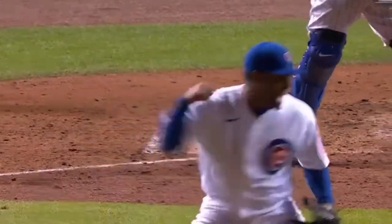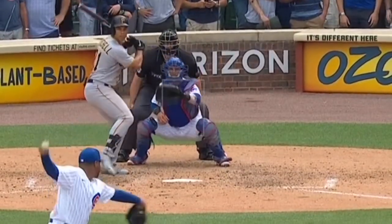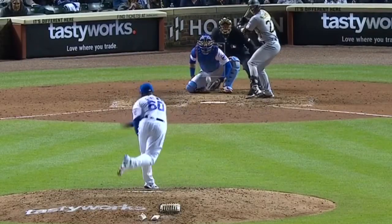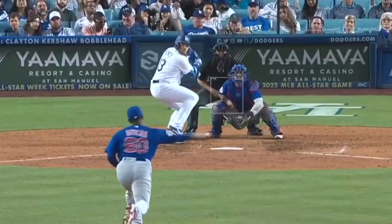Now, by the numbers, 39 games pitched in, 39 and 2/3 innings pitched, 2.72 ERA, 1.26 WHIP, 49 strikeouts, a 3.95 FIP, and a .215 batting average against. Looking at his pitches, he throws a 94-mile-an-hour fastball, can touch up to 97, 85-mile-an-hour slider, and 82-mile-an-hour changeup.